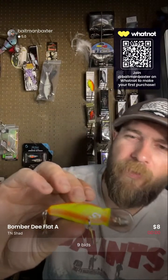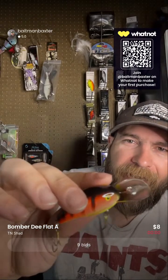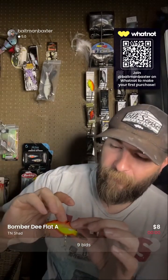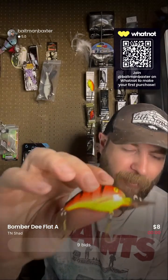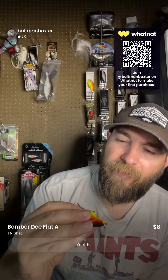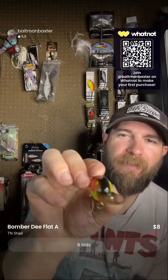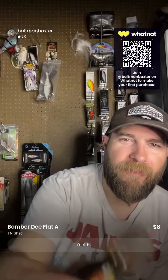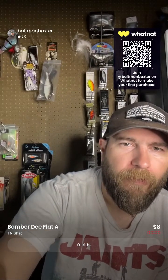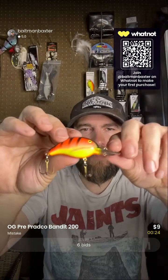This is an OG right here. These are really old. One thing you can tell on real old models is those tiny, tiny eyes, and they're almost beveled. The new ones have bigger eyes, and there's no beveling to them. But this one's got them triple grips. This is an old one. This is Mistake. Yellow on one side, red on the other, and then you see that overspray. All right, it's currently at $6 for Mistake, one of the classic Bandit colors.